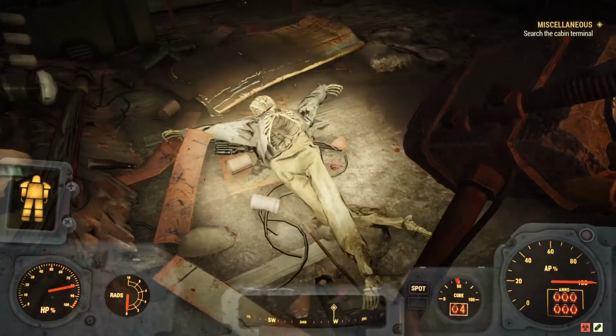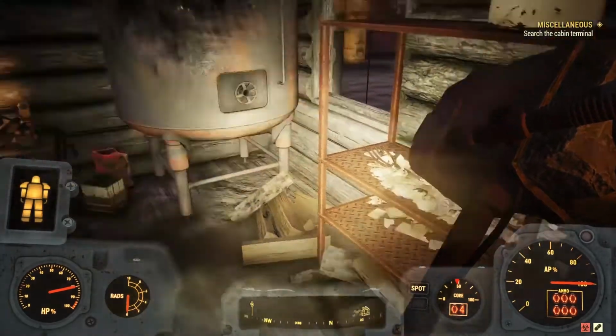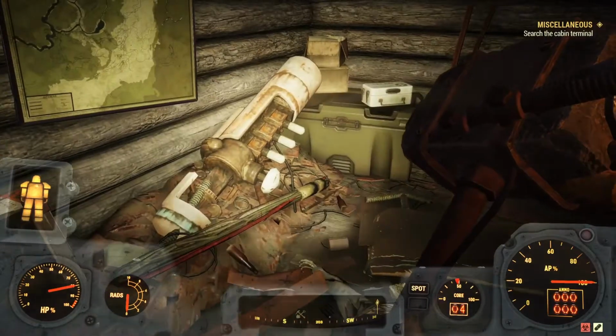It looks like it's pretty messed up. Here's a dead body on the floor. Let the bodies hit the floor. Anything else? We have some wood. We have a tinkerer's workbench.